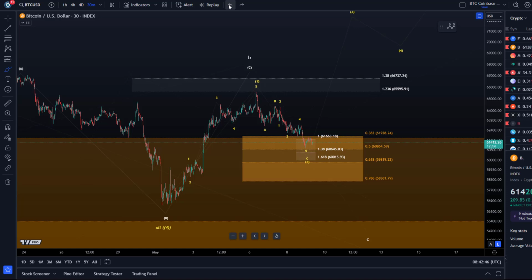This, by the way, is defined between 58,360 and 61,930. This is the support area that really needs to hold. Within this support area, we defined a specific target zone to which the market has reacted quite nicely. It's here between 60k and 61.6k. It's defined based on the internals of this wave 2. So yeah, I think that's everything that you need to know.